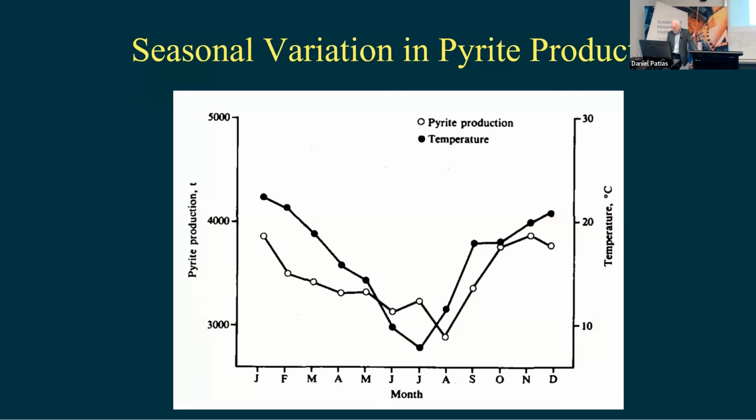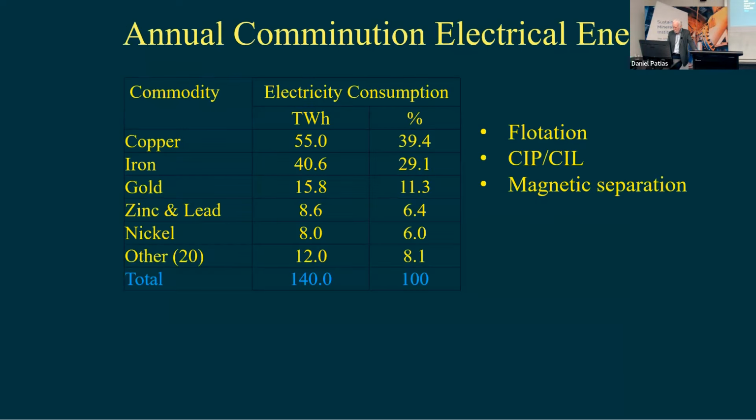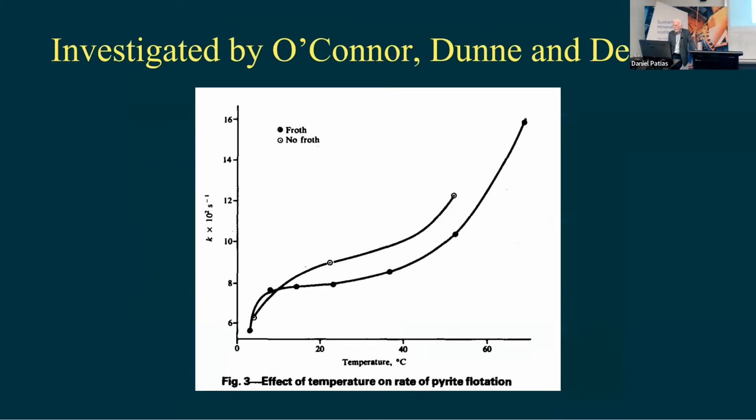And they asked a team of flotation experts to have a look at it, and you will recognise two of them, Cyril O'Connor and Rob Dunn. And they wrote a really interesting paper. It was published in the South African Institute of Mining and Metallurgy. And this is one of the graphs from their paper, the effect of temperature on the rate of pyrite flotation. And that's the flotation rate constant on there. So they did experiments just in the lab to see if they couldn't reproduce what was happening on the production level.